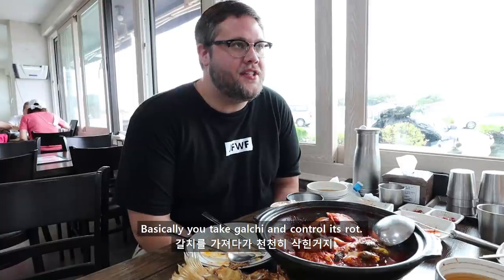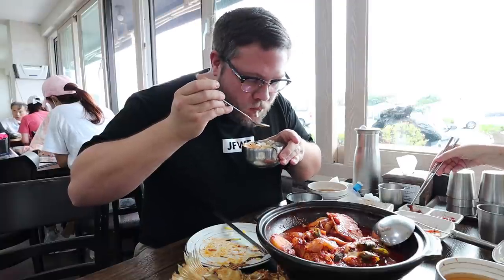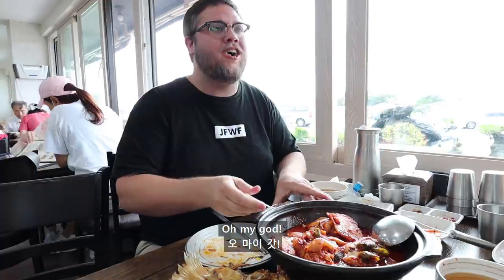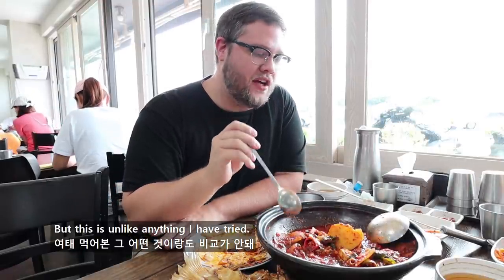Basically you take galchi and you control its rot. Oh my god. It's like the stinkiest cheese. But this is unlike anything I've tried. Man.